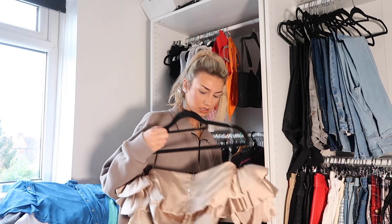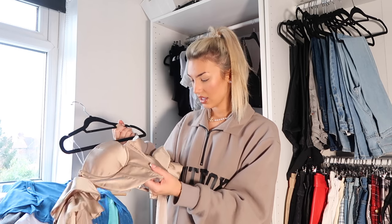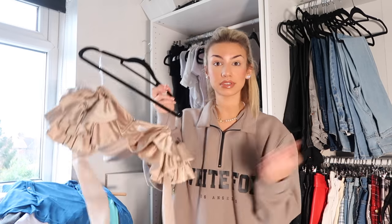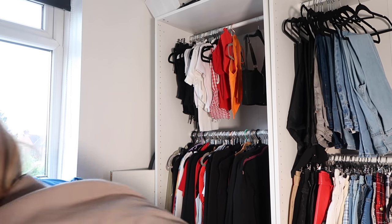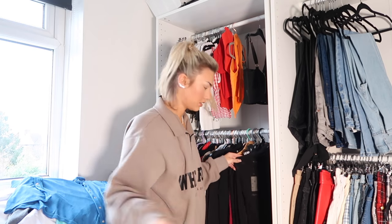This is an old poly top. And as beautiful as that is, again, it does nothing for my boobs. Like, it's stunning and I'd love to keep it and I want to keep it, but it doesn't do nothing for my boob. So what is the point? I'd probably sell that. I wore it on Christmas Day just for a photo. You idiot. That's great. Everything's just fine. These, I never actually wear them, so.